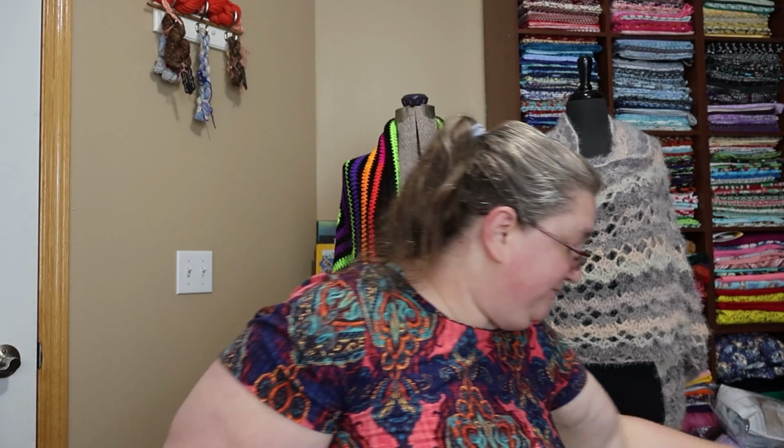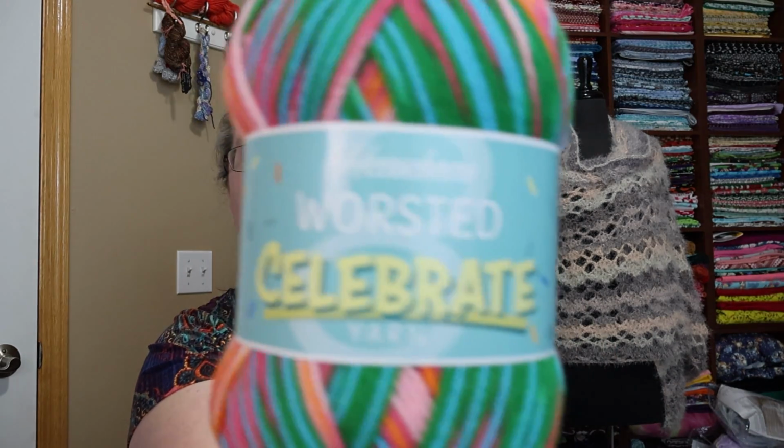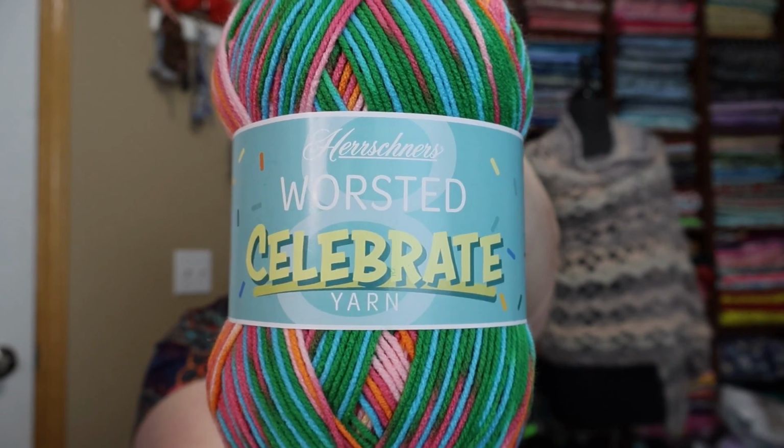Okay, so now, are we getting to the celebrations? We are getting to the celebration yarns. Okay, so the celebration yarns, the main event. These I got for $4.97 each. I got one of each colorway in the line. Let's break in. It's got the easy pull tab. Here we go. Worsted 8 Celebrate.